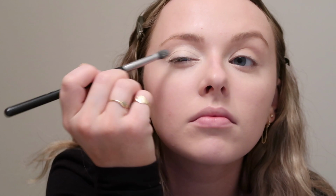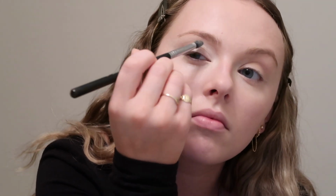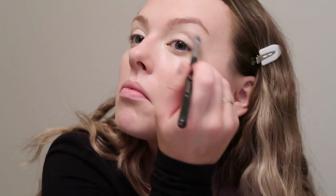Now that she's ready and prepped, I'm going to be using the same concealer on her eyelids as an eyeshadow base. I will not be using a lot of concealer on the eyelids, just enough that it neutralizes the color of the lids. It will prepare the eyes to receive the eyeshadow. They will last longer, and it will blend better. I always recommend either a concealer or an eyeshadow base.